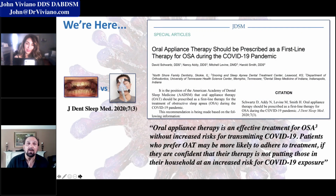And what they say is oral appliance therapy is an effective treatment for OSA without increased risk for transmitting COVID-19. Patients who prefer oral appliance therapy may be more likely to adhere to treatment if they are confident that their therapy is not putting those in their household at increased risk of COVID-19 exposure. Now, in a perfect world, physicians and dentists would be working collaboratively together, making discussions together.